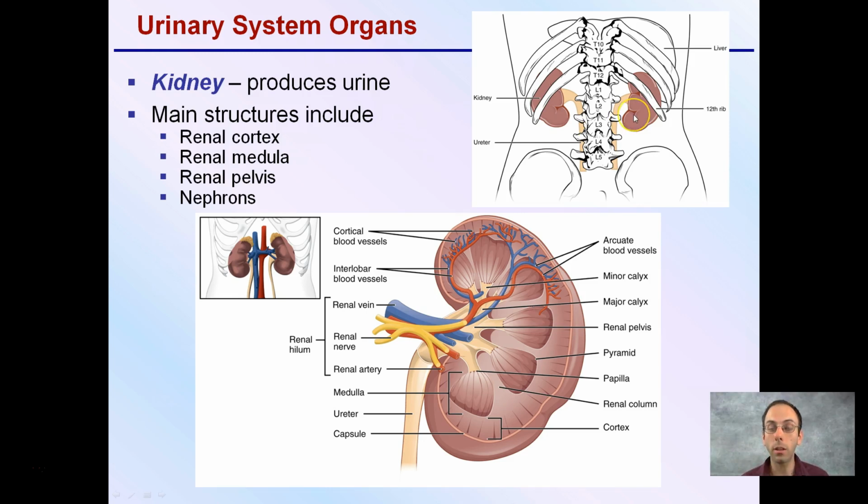You also have two kidneys, even though you only need one to survive. So you often hear people donating a kidney and they're still able to survive. It's because your body has redundancies and backups, just giving you an indication of how important the kidney actually is. If you have two of them, in case one is to fail, your body still has another that it can survive on.